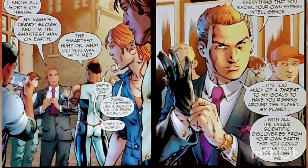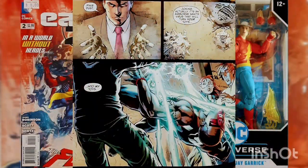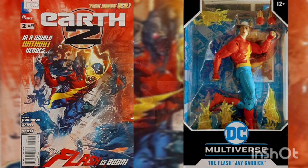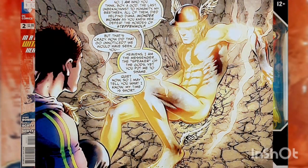However, Sloan's intentions are apparently malicious, as he explains that Michael Holt's otherworldly knowledge is a threat to his goals. He anticipates Michael's defensive use of T-spheres and counters by releasing a nanite virus that turns the T-spheres on their owner. Meanwhile, in Lansing, Michigan, Jay Garrick stands over the crater caused by what he thought was a shooting star. Instead, he has found a brilliant glowing man who resembles the Greek god Mercury. The man explains that he's exactly what he looks like. He is a god, and the last of them.